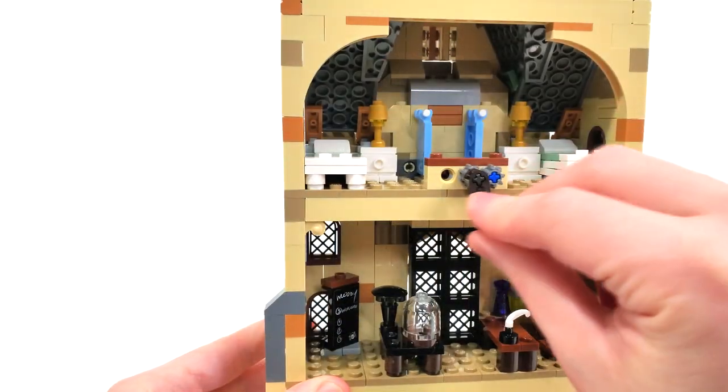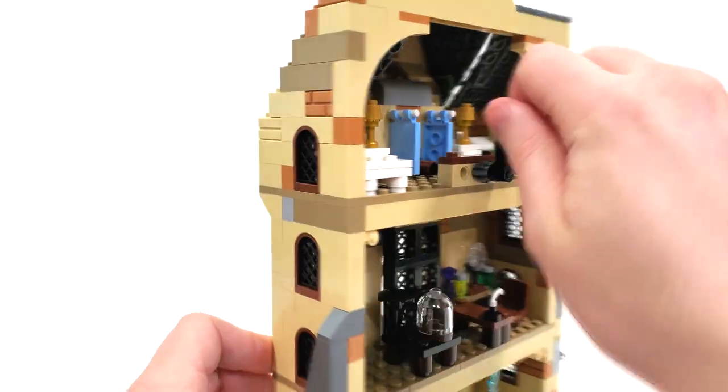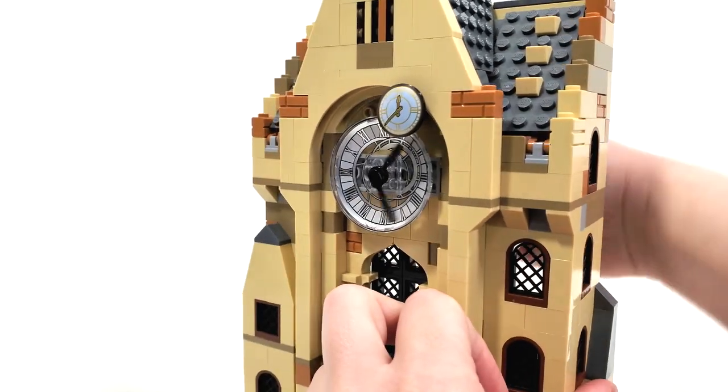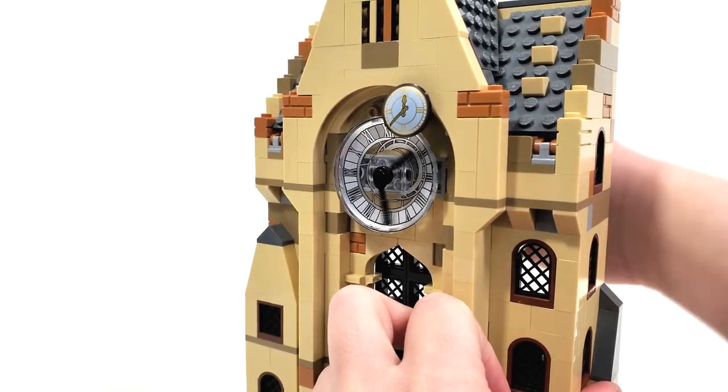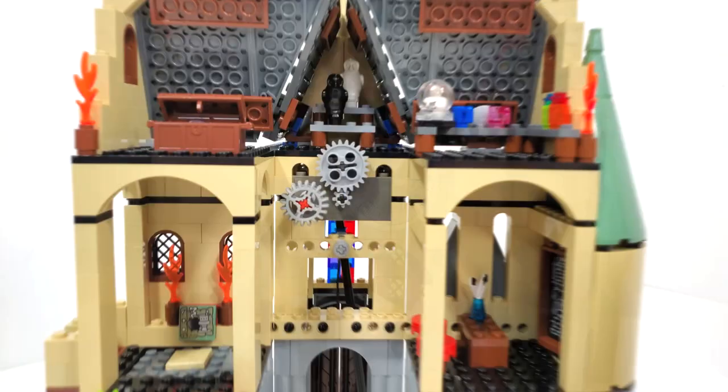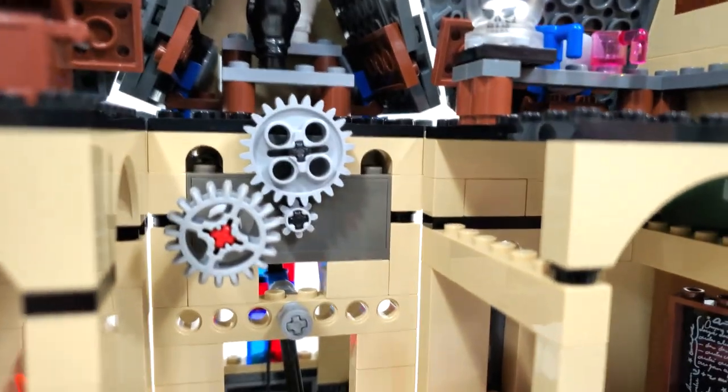In the 2019 version, we get a lever, or sort of like a spinning handle, that I appreciate as an obvious gesture as a way to change the time from the front of the clock. But really, when it comes to the inside of the clock tower, we're meant to see all of those gears.